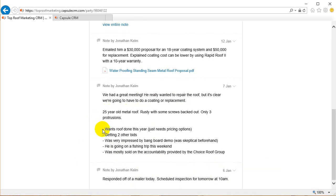And then down here, I put down some key notes that I felt would be good to keep in mind in the future. So, for instance, the first note is he wants his roof done this year. This isn't something he's going to wait a couple years or has to get a big board behind it. This is something that's going to happen quickly. I also put down that he's going to get 2 other bids. Might be good information to have in the future.